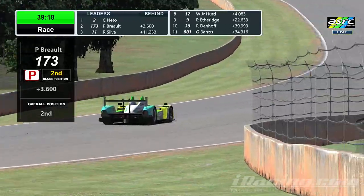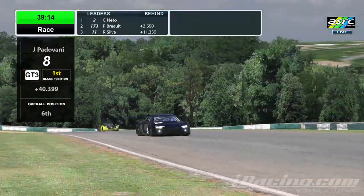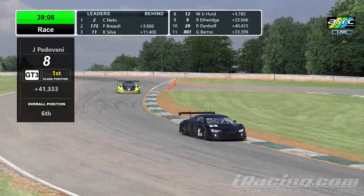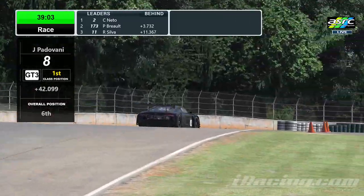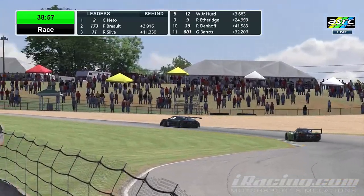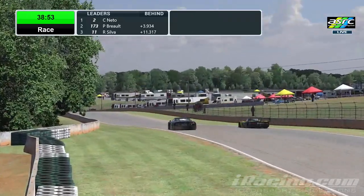Pulling back to our GT3 class leader, Jefferson Padovani, actually ahead of 2 Daytona prototypes, ahead of Pat McCorder and Wes Hurd Jr. And his number 8 Audi gets a little bit loose, corrects it though. Good save by the 8 machine. It's still leading the GT3 category. Good work by him. But that is the number 84 Pat McCorder in the Daytona prototype. Going to get around him.